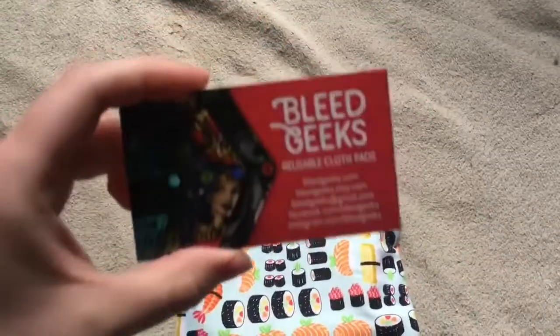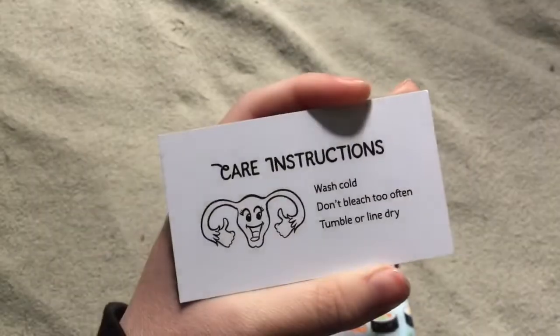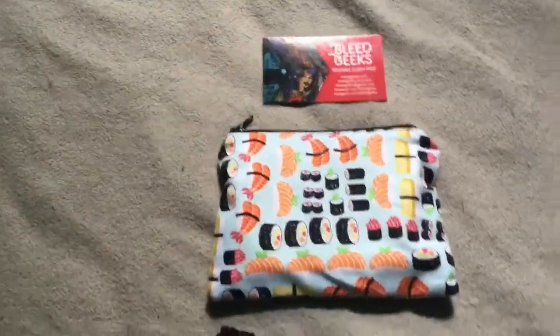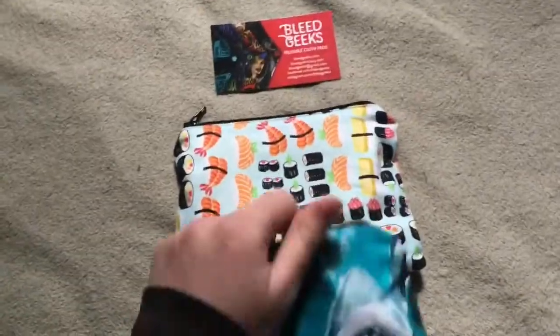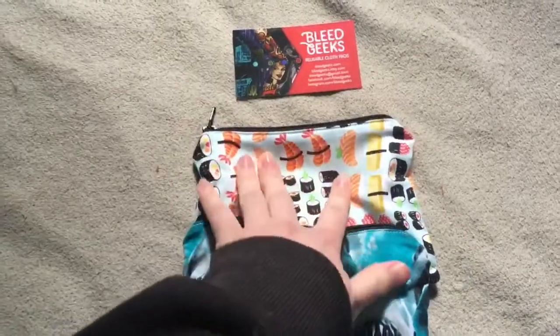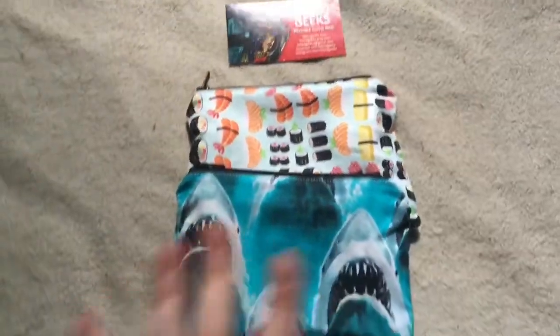And so it took me 2 days to track down this table. So one of the people who run Bleed Geeks is one of my friends on Instagram. I met her last year at Awesomecon. So she makes feminine products. So these bags are actually like, inside it's supposed to like keep the outside of the bag dry and the inside if you put something wet in it.